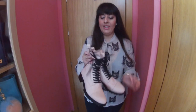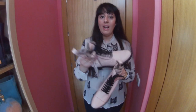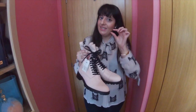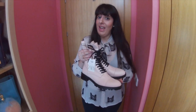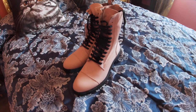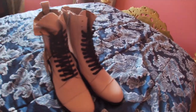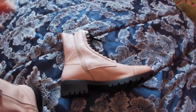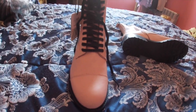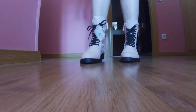I also ordered this pair of boots. Was 70% off. Really cheap. It's real leather and pink. Very cute. The size is 39, however, was a little small. So if you have a 39, better will be 40, but it's okay. Brand small. If you want another pair, please order one size up.